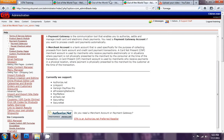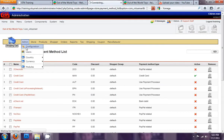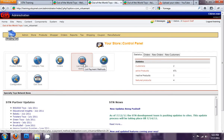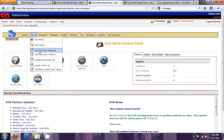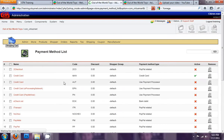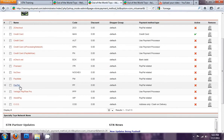To get to these payment options again, go to shopping cart and then click on list payment methods on this control panel, or you can go to store and list payment methods. Here they all are. Like I said, we support the gateways. We also support PayPal, so if you have a PayPal account, you can set that up here.